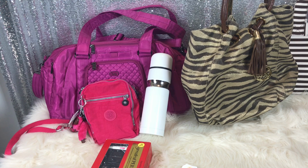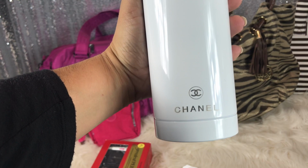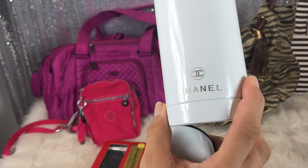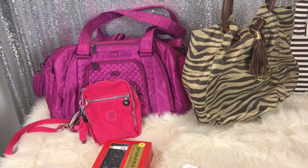This I found at a Goodwill. I don't know if it's real. I'm guessing it's not. I've never seen one like it. It's a Chanel water bottle or like travel mug. I don't know. It has no other markings anywhere. I'm not sure if anyone knows or has seen one of these. It was only $239 or $339, so I was like, it looks bougie. I'll be bougie at the gym. Oh! Okay, we'll get to that next.